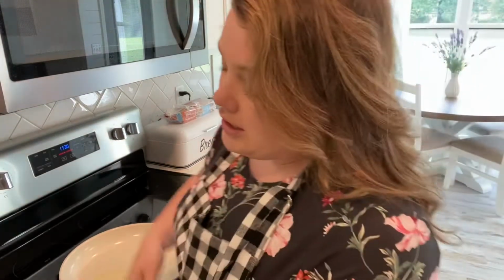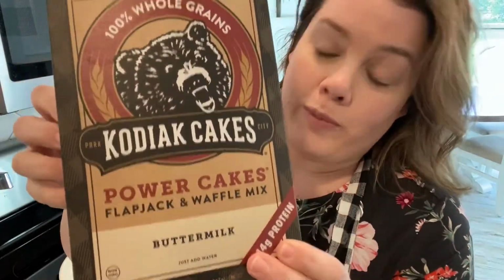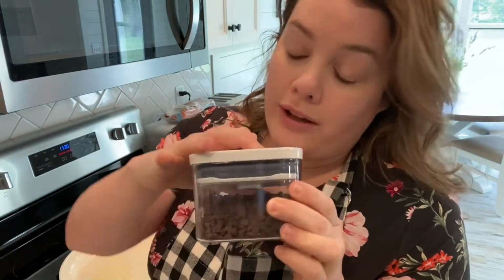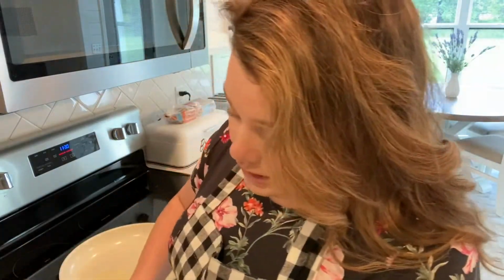And I use the Kodiak's buttermilk pancake mix, and then I sprinkle just a few of the semi-sweet mini chocolate chips. So this comes out to 4 points for one pancake, and it's got protein in it, so it does keep you full.